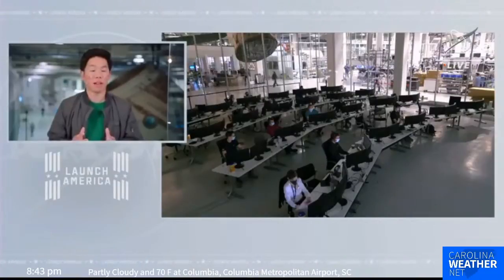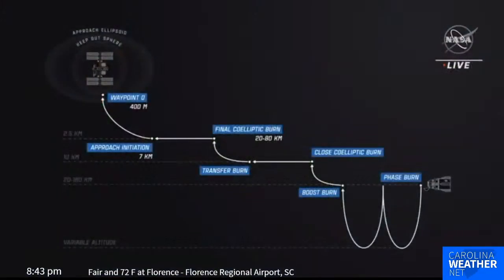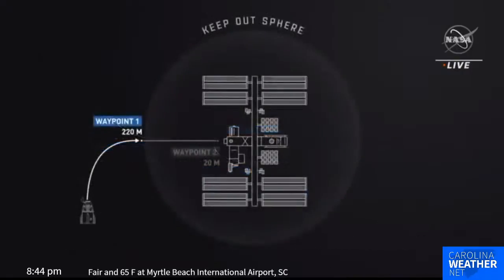Once Dragon arrives at 400 meters below the station, it will be at what is known as waypoint 0 and will be the first checkpoint during our approach. The vehicle can hold here at 400 meters, but if all systems are looking good, it can just continue on to its approach to waypoint 1. Dragon's move from waypoint 0 to waypoint 1 will swing it up and out in front of the station, arriving at a distance of approximately 220 meters.